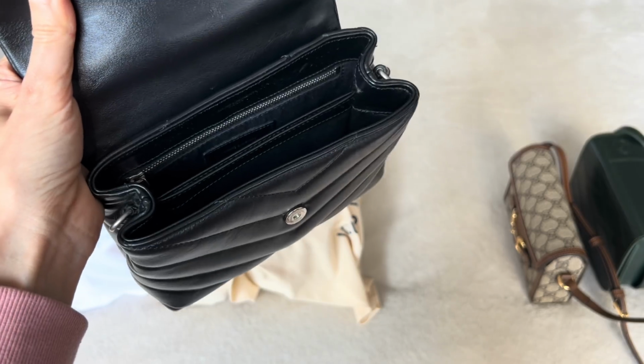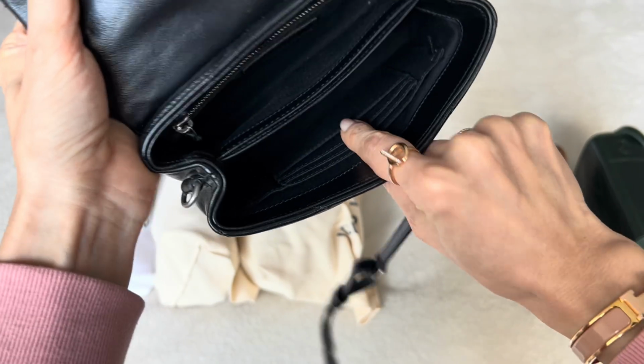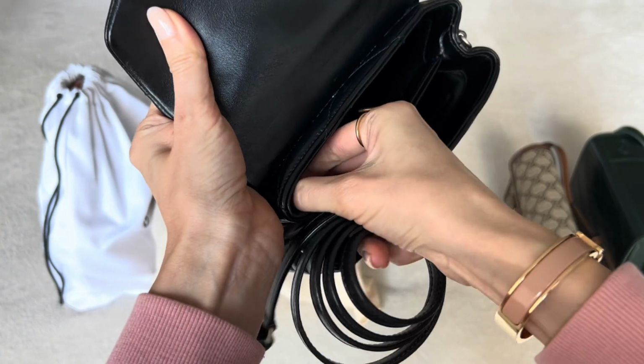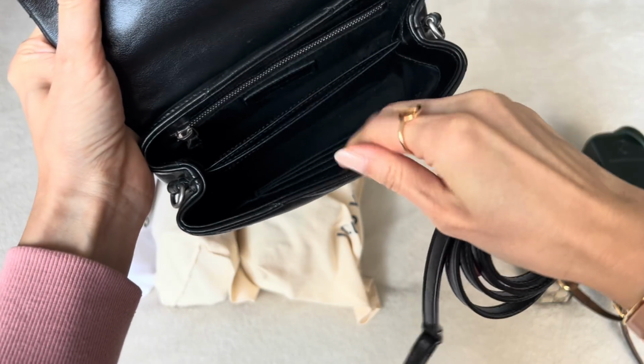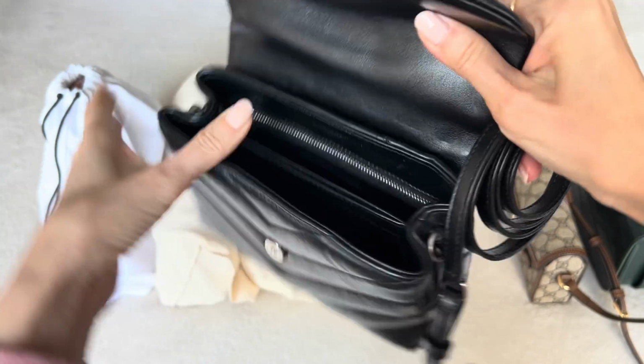But if you don't love compartments, just keep in mind this does have quite a few compartments. You've got card slots here, one main compartment on this side, another on the other side, and a zippered compartment. So if you are the kind of person that prefers to just throw everything in and you don't like all this sort of forced organization, again, something to keep in mind.